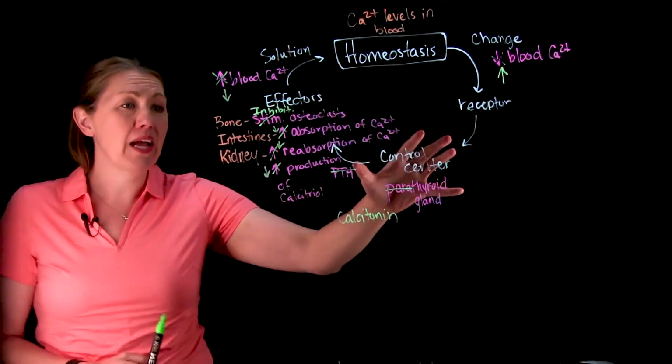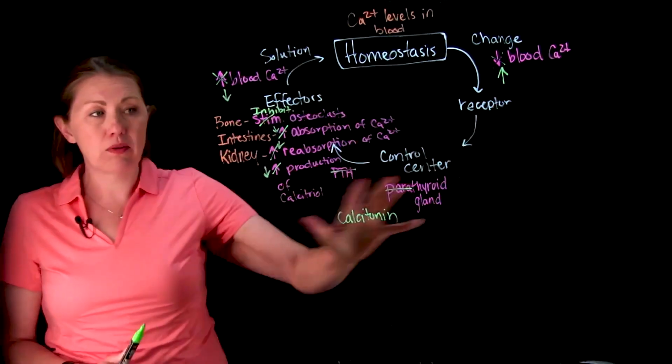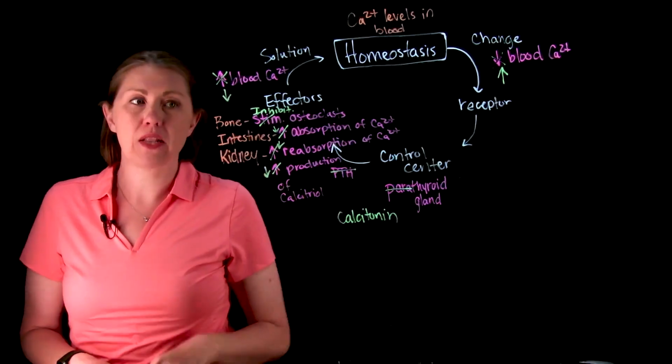So I do recommend trying that from scratch, this increase in blood calcium without any notes, just to see if you can do it with the flip version that I just quickly showed.